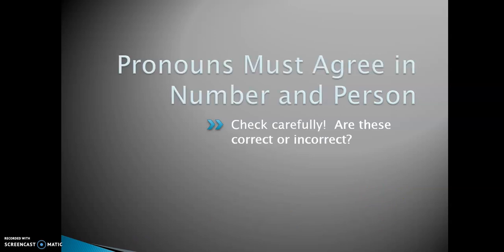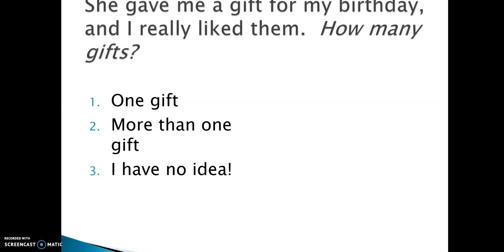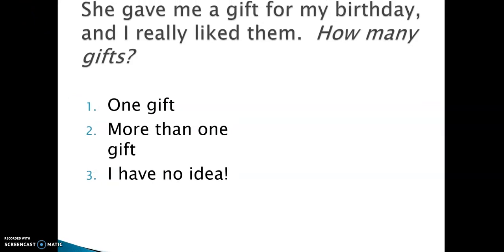Pronouns must agree in number and person. So let's look at some sentences and see if they're correct or incorrect. The first sentence is, she gave me a gift for my birthday, and I really liked them. How many gifts are there? Let me give you a second to think about that.